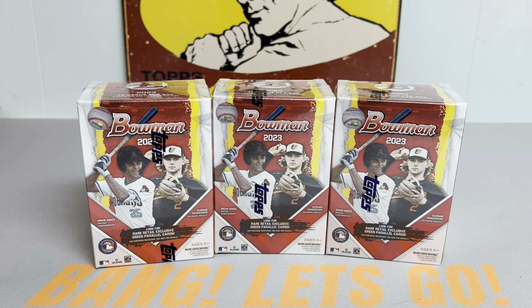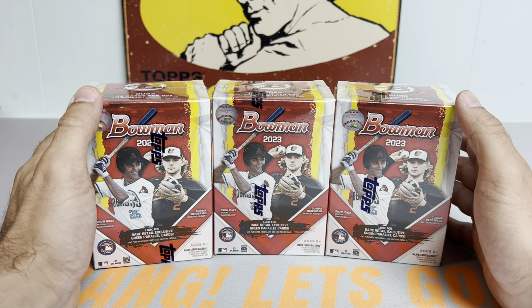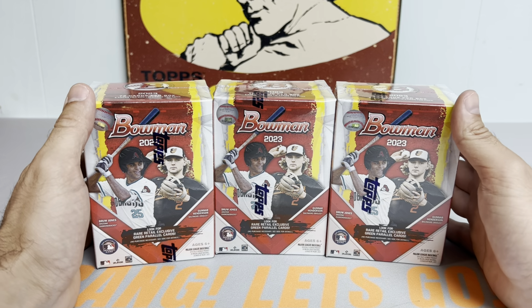So I figured we keep on ripping since it's such a great product, a lot of hits on average per box, great bang for your buck. And hopefully we can feed off of the fire from the last two megas we opened.